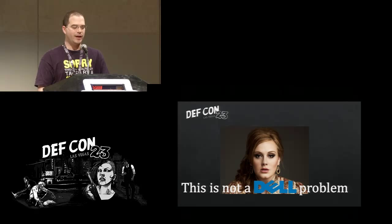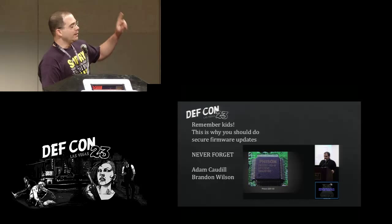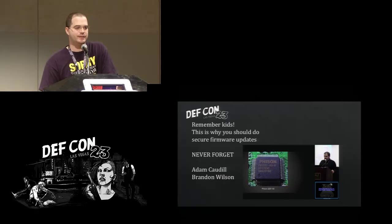The problem we are going to describe is a simple firmware update vulnerability for an internal module. Adam Caudill, Brandon Wilson, if any one of you is in here by any chance, no? These guys, never forget, secure firmware updates. If you remember BadUSB, everyone remembers BadUSB. It was a cool thing in the media. Essentially, it's a bad way of doing firmware updates. There was no security there. The problem is across many platforms, many devices, and we want to show this as not a specific product, specific vendor. This is a cross-the-market problem.